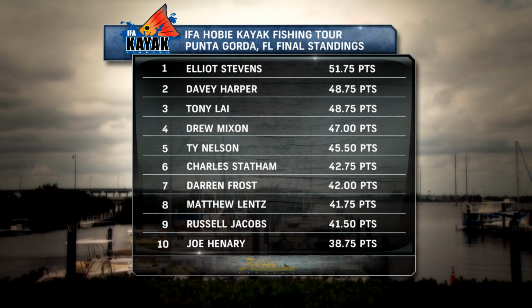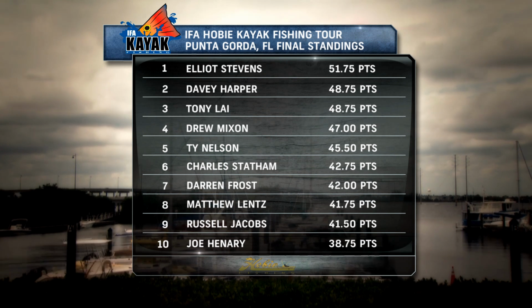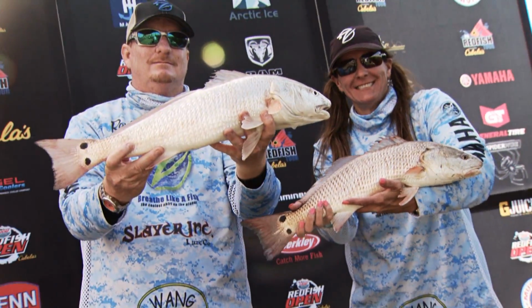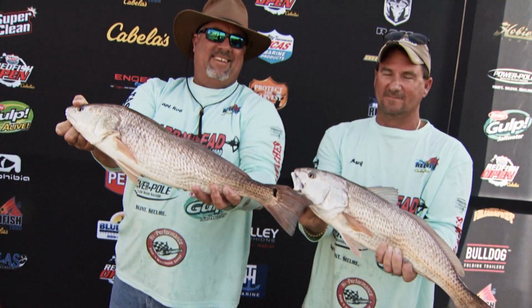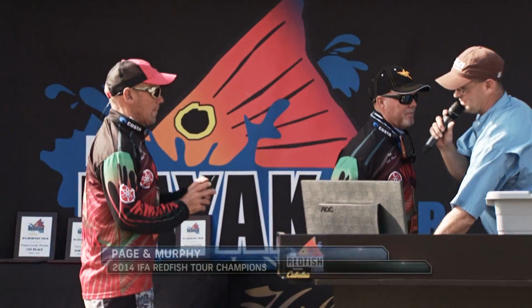Here's a look at the top 10 finishers in the kayak event. For the complete standings and tournament information, visit ifatours.com. Well, despite the high winds and challenging conditions, we saw a lot of fish cross the stage. Let's head to the scales.